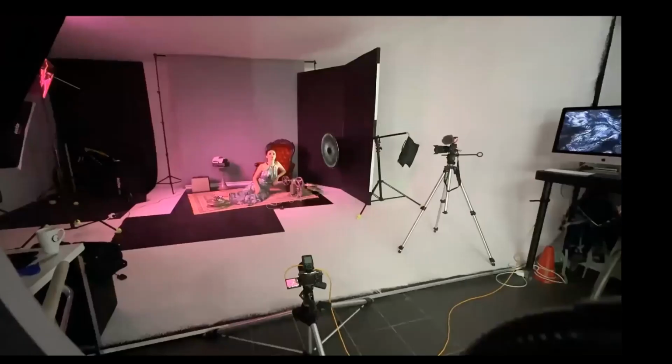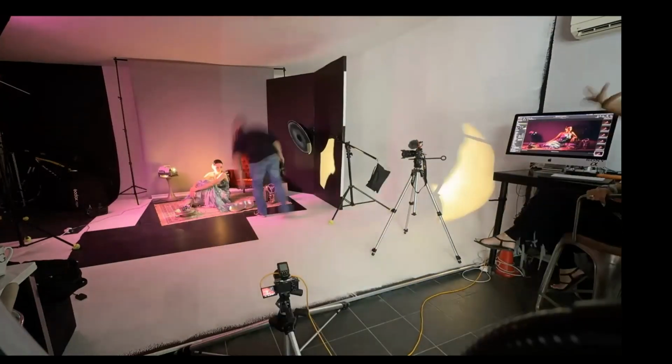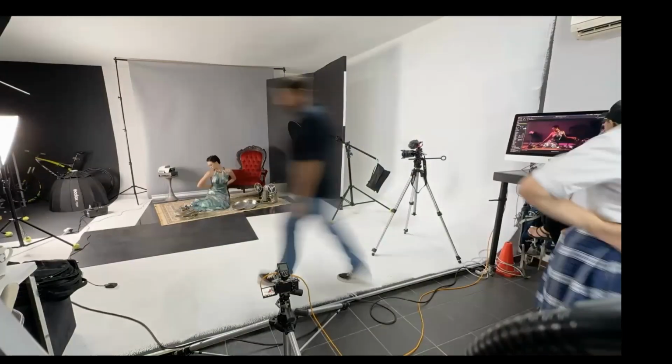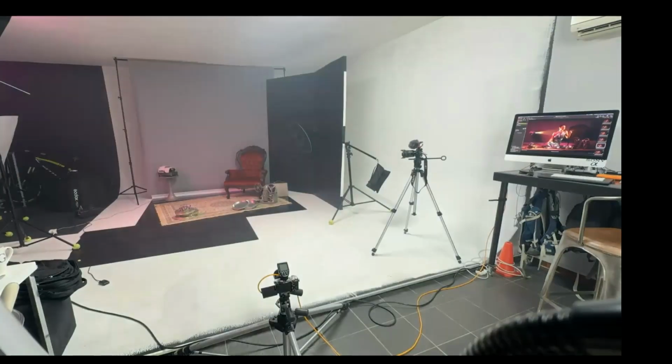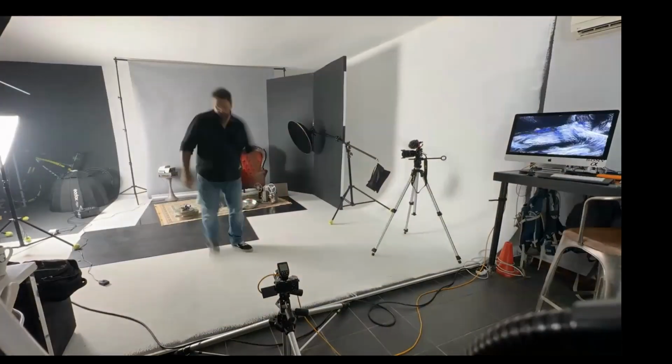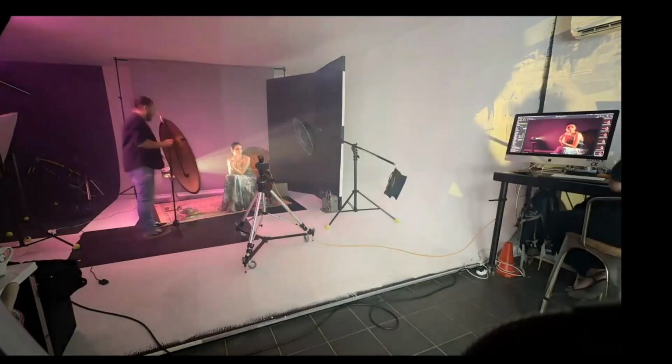So here we are starting off with a wide. You can see the camera is right far back, and then little tweaks are being done to the lighting, and we added the atmosphere to get all that beautiful light glowing there. Took a little bit of a break, come back to the medium shot, and then finally do the close-up.